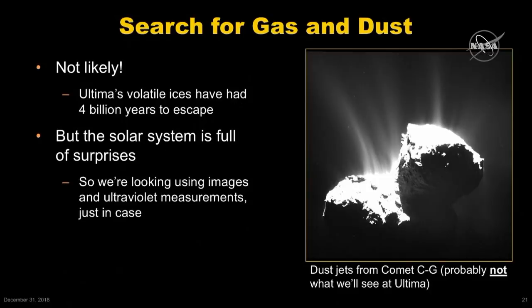Anything is possible. And so we're doing our best to look for even these rather surprising and unusual possibilities with the observations we're taking. So we're making ultraviolet instruments, and we're taking images, backlit images, to look for this kind of thing.